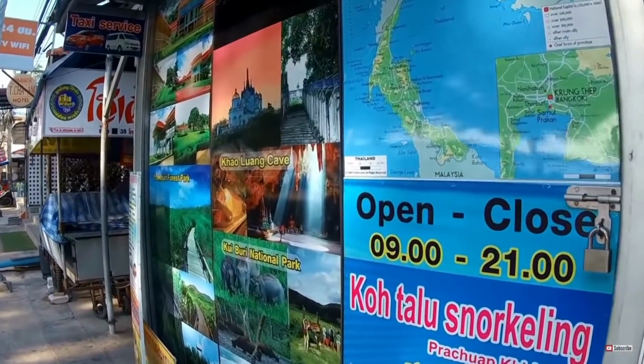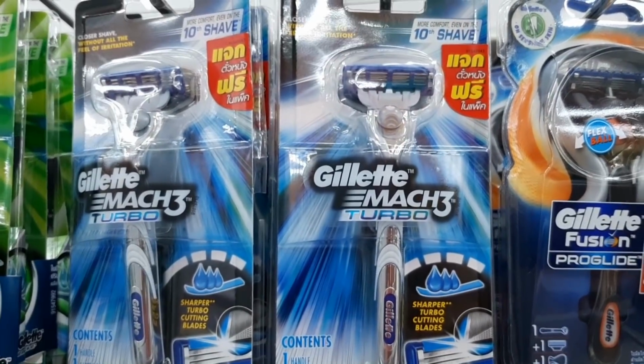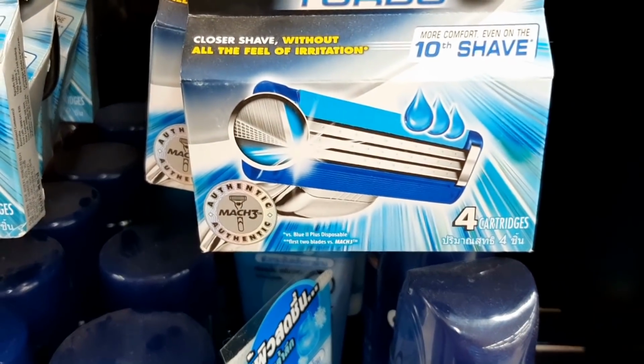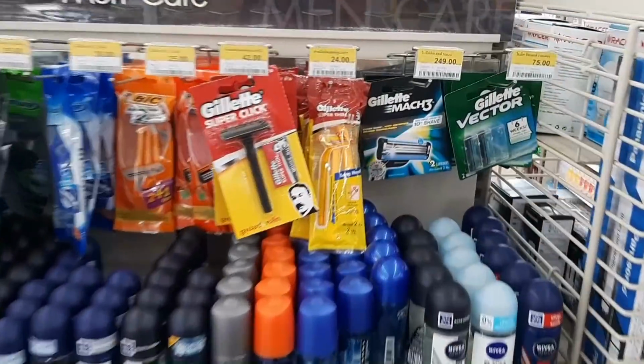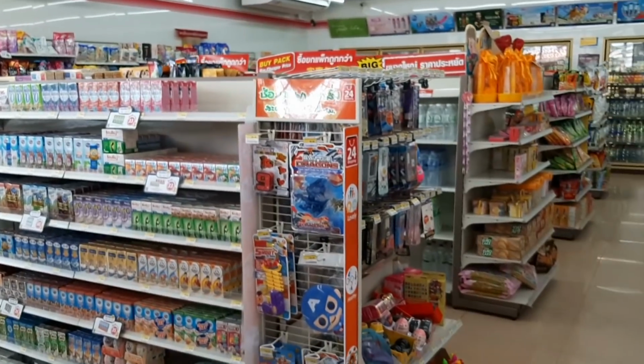As far as bathroom toiletry stuff, Thailand has decent razors. For men, this is probably the best razor that you can buy in Thailand. Not that it is actually the best, but for me, convenience is more important. This one particular razor is not the cheapest in the bunch, but you can get a week to 2 weeks easily out of this razor. And they have the refills at every 7-Eleven, Lotus, Big C. It's easy to find the refills for the razor.